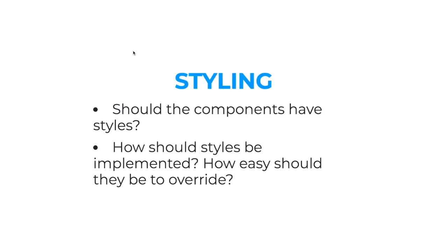Okay, how about styling? Should the components actually have styles? Are they just small little base components like atoms, and you don't really want them to have styles, and anybody using them can apply their own style sheets? Alternatively, how should you implement them? Should it be CSS-in-JS? Should it be Emotion? Should it be Sass? Should it be CSS? Should it be CSS modules? So many options, and everyone is going to have an opinion, and no one's going to agree.